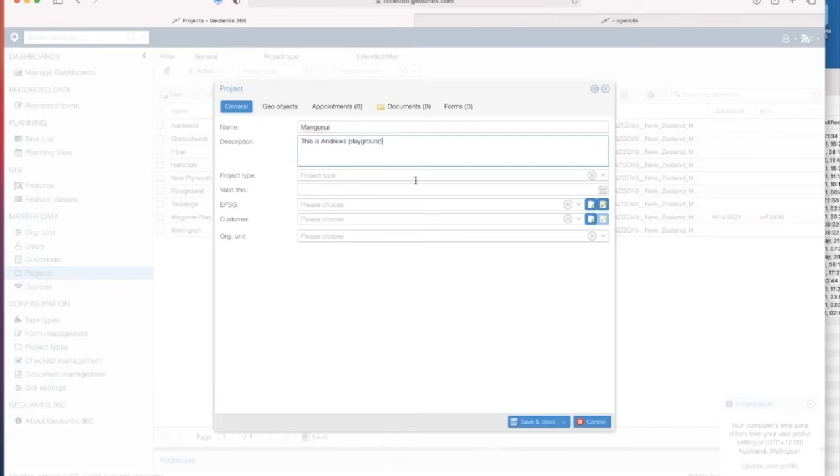Come on. I can then select the coordinate system. You can customize the coordinate systems. It's using the grid file, so you will get highly precise transformations. Here in this account, it's activated.